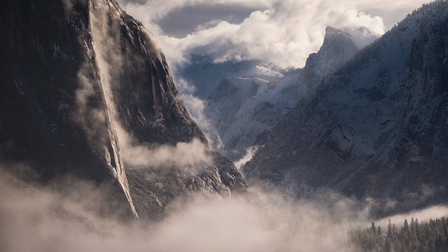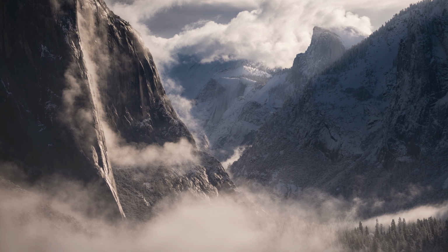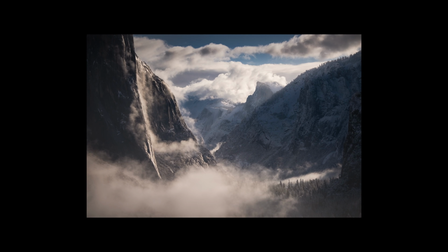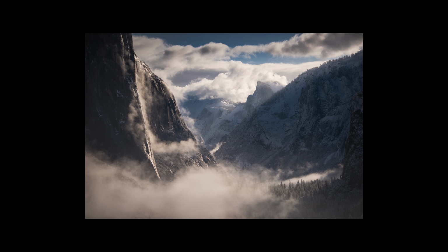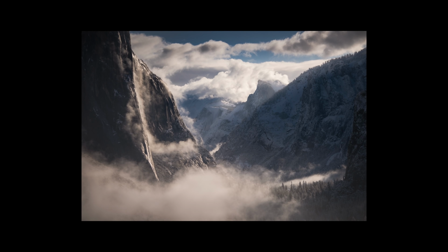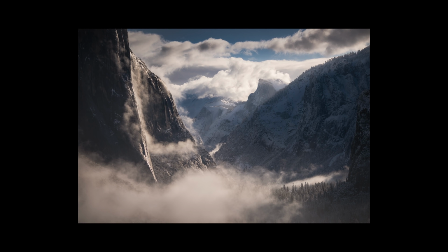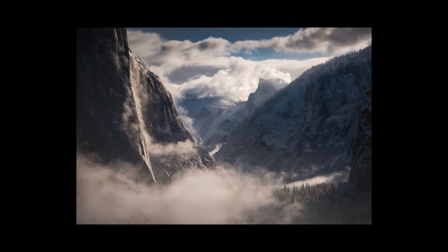I photographed this view countless times, and I honestly can't recall a time that was this gorgeous. It was amazing seeing the valley caked in snow, and the low-hanging mist just created all this beautiful atmosphere to work with. So this image was taken at about 100 millimeters, and I decided to zoom in on Half Dome in the distance, and this is what I got.